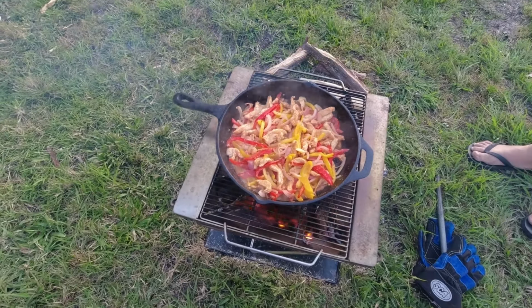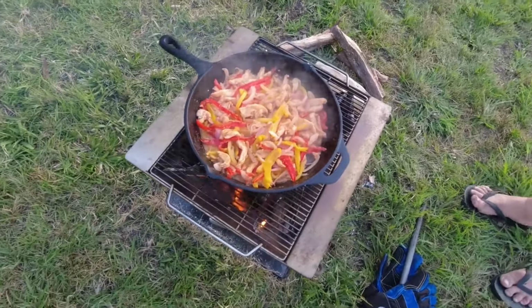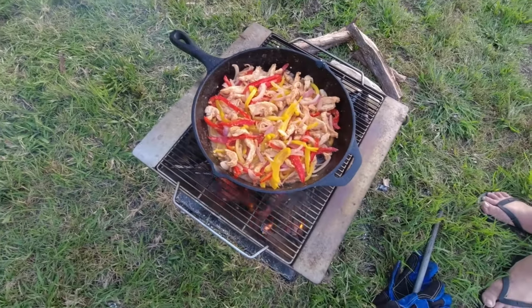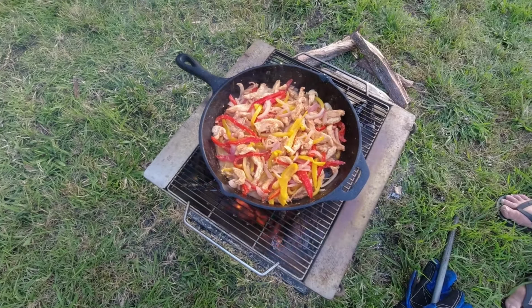So when we found our fajita recipe, it just had red capsicum in it. And I kind of like the addition of the yellow. I don't know, it just makes it a little bit more colourful, I reckon. It looks good.